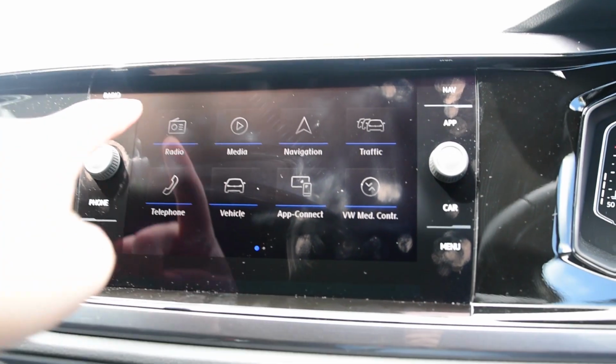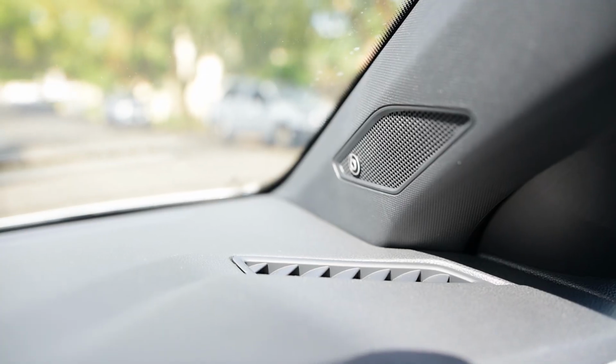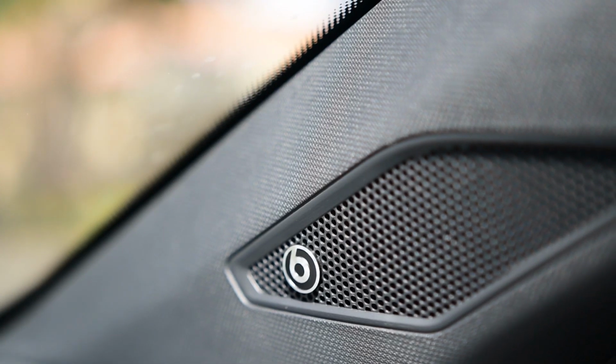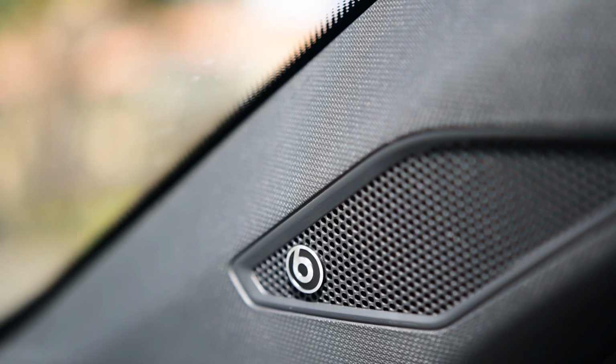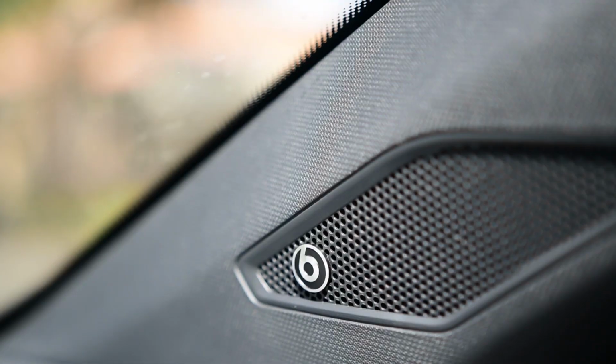So I didn't have many hopes when I got in this car and, okay, it's Beats, whatever, it's just a name. It could be made by some manufacturer and they just put their name on it. But let me tell you now, this 300 watt speaker system is just absolutely fantastic. It's very heavy on bass, but I like to listen to a lot of electronic music, and as a result, it works really well for that.